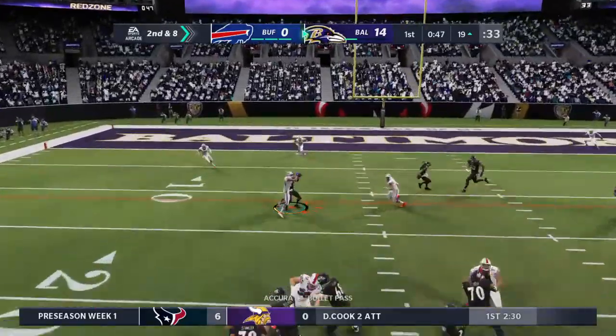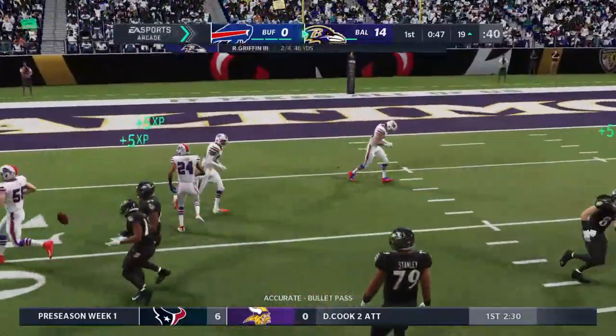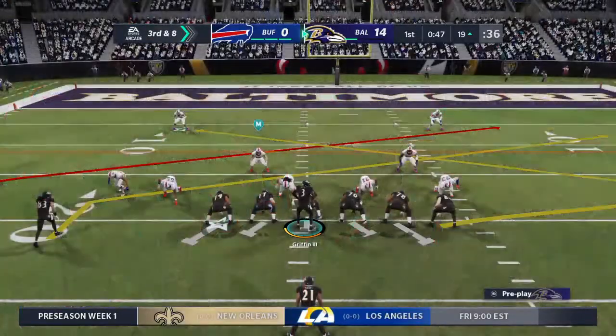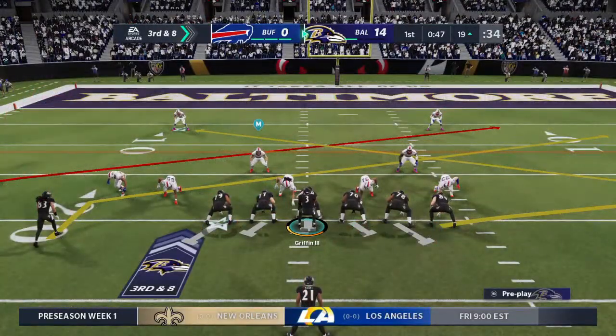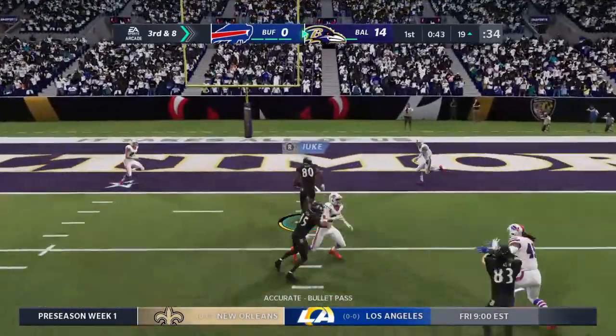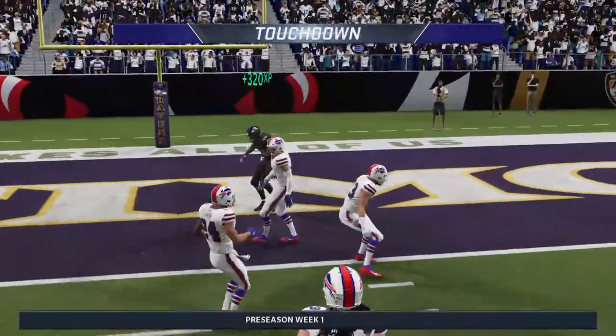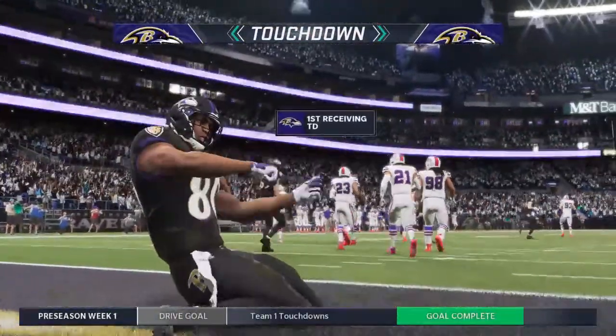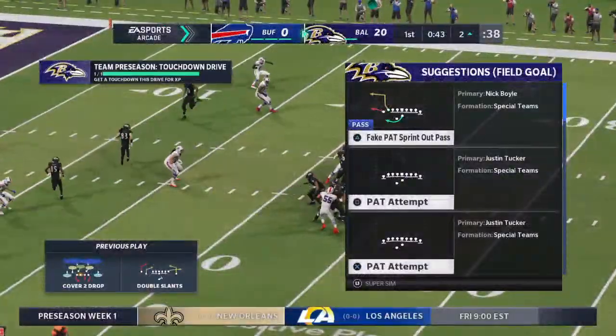Here's Griffin. And this one's incomplete. Marquise Brown was the intended target, and it's 3rd down. So the failure to connect on 2nd down, that leaves them staring up here at a 3rd and 8. And he'll take it into the end zone for a Ravens touchdown. From 19 yards away. And the Ravens will add on to their lead.